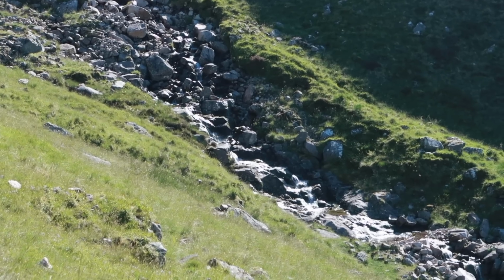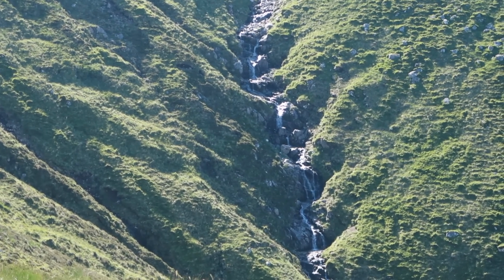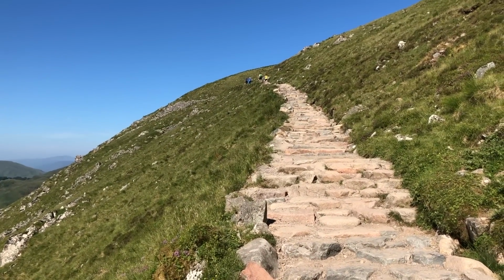The Red Burn is the name of the stream that runs down the mountain and essentially cuts the climb in half. Incidentally, it's also what happens to pale and unprepared Englishmen who make the climb during summer. So it's just turned 9 AM, we're in Scotland and it's boiling hot. This doesn't make any sense. All we can think about is finding shade, there's just none up here, it's unreal.